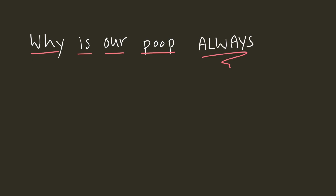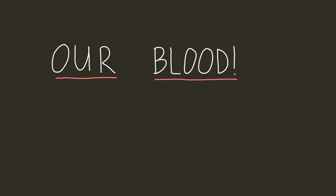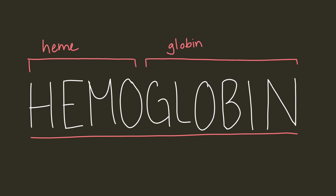Have you ever thought about why our poop is always brown, no matter what we eat? Well, that all boils down to our blood. Your red blood cells are filled with a molecule called hemoglobin. This is the part that oxygen is bound to as it gets pumped throughout your body. Hemoglobin is made of, well, heme and globin.